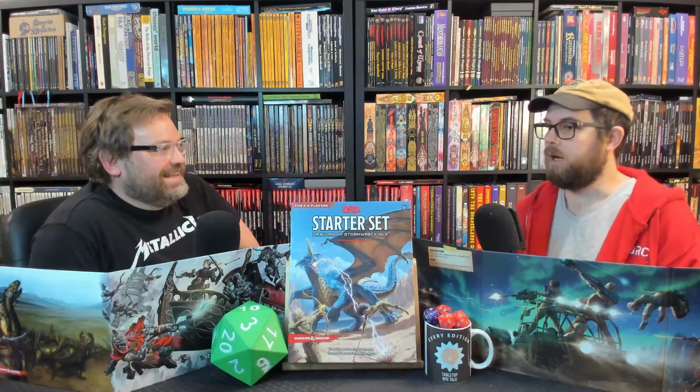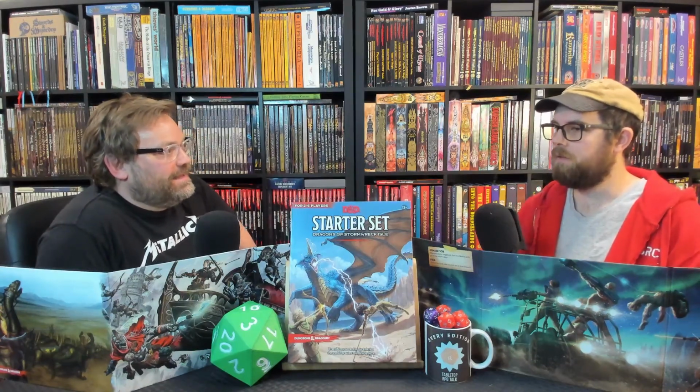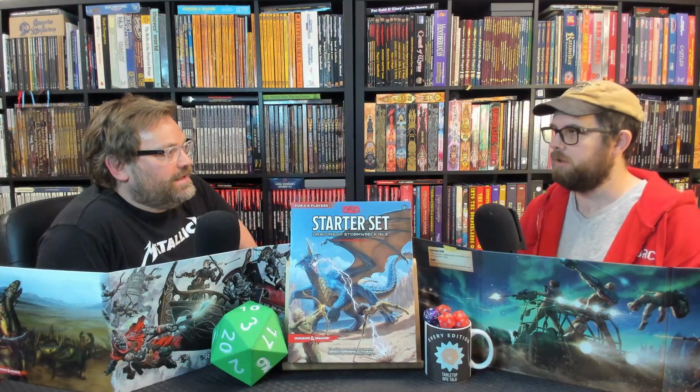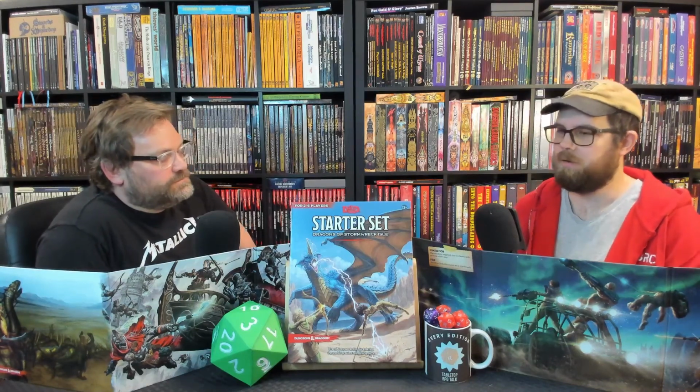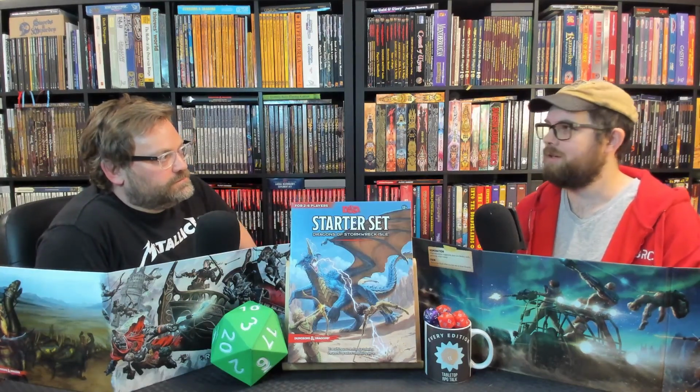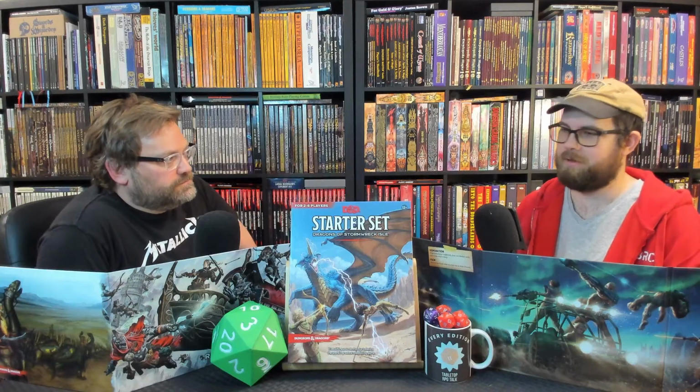Yeah. And honestly, if it was priced higher, if they had some kind of deal with WizKids or whatever, they could have made it a little bit better if it came with minis or if it came with more dice. But I think just all around, this is a skip if you're a new player or an enfranchised player. There's better starter sets out there for you.